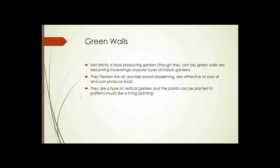Another thing to look at, green walls. Now, this isn't strictly a food-producing garden, though they can be. Green walls are becoming increasingly popular type of indoor gardens. They freshen the air. They provide sound deadening. They're attractive to look at. And depending on what's grown in them, they can produce food. They're a type of vertical garden, something that's been done for a long time in containers. And the plants can be planted in patterns, much like a living painting.